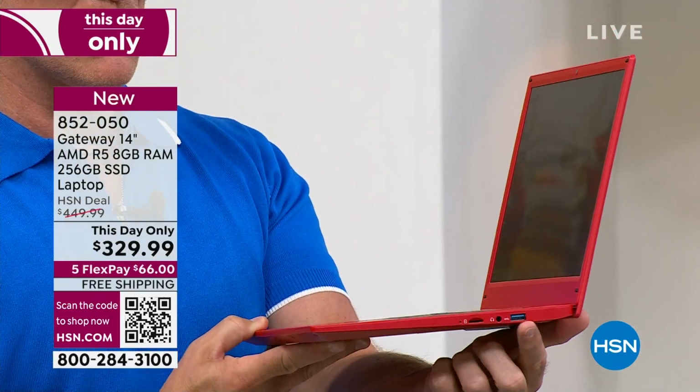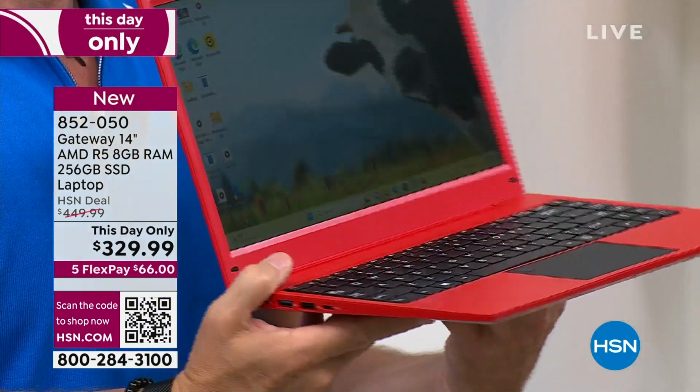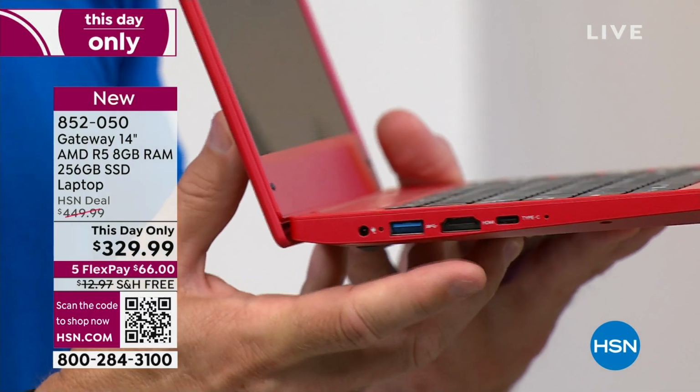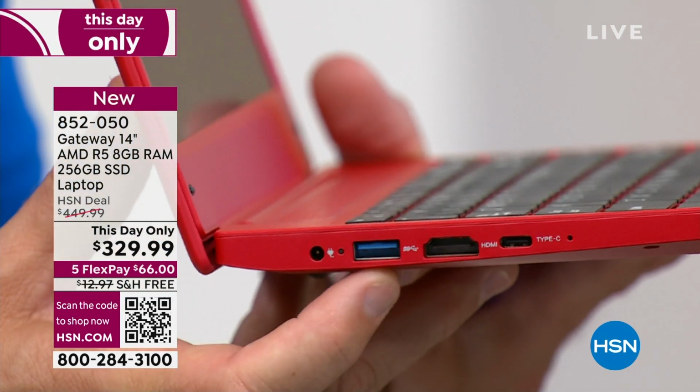expandable in terms of memory, in terms of different ports. I swear there was a computer I saw the other day, it had two ports I've never even seen. These are very familiar to us just by even plugging in an HDMI cord, another USB cord, even future-proof with that Thunderbolt right over there, which is just great. So you really can grow with it.